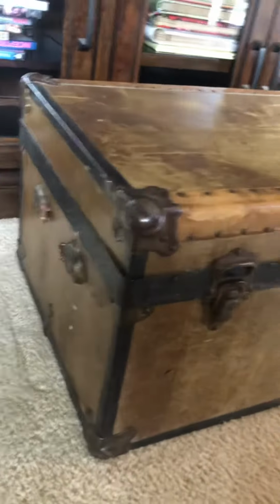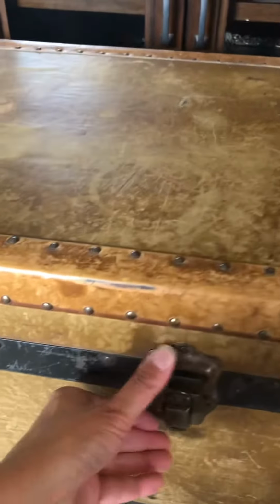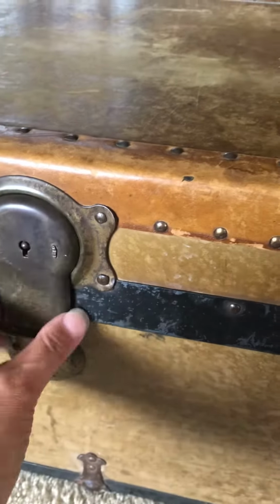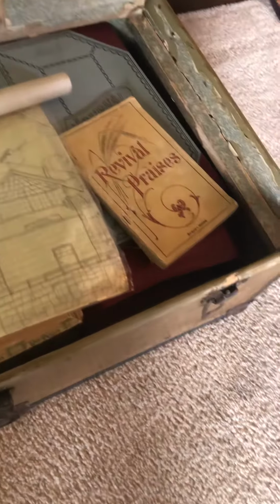For some reason, the handles were removed, and I'm not sure why. The chest is most likely an antique, but I'm going to keep it because of the things inside of it. So when you open it up, it of course smells like old papers from 100 years ago, which is what's in it.